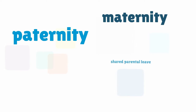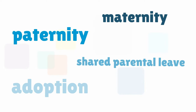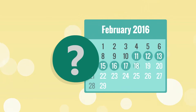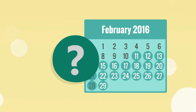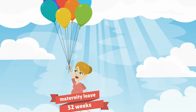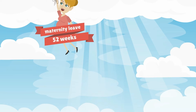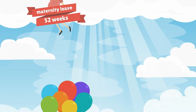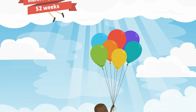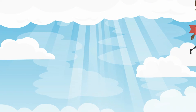Employees have the right to be paid time off for maternity, paternity, shared parental leave, and adoption leave. How much leave are employees entitled to? Up to 52 weeks for maternity leave and the right to be paid statutory maternity pay for 39 weeks. Up to 52 weeks for adoption leave and the same right to be paid statutory adoption pay for 39 weeks.